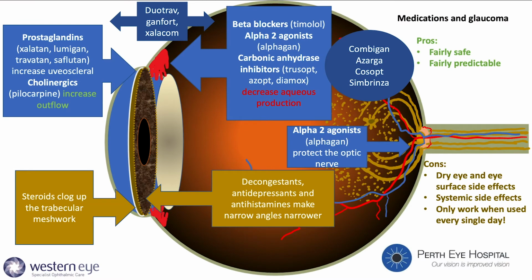Moving back a little bit, the largest group of eye drops affect the ciliary body. They reduce the amount of fluid that's produced in the eye. Beta blockers are probably the commonest and oldest that have been in really frequent use. Timolol is the one that we use the most in Perth. And they, if you take them by mouth, can be used to treat rapid heartbeat, high blood pressure, and anxiety. So even if you take them by eye drop, they can have those side effects if you're very sensitive. Most people don't get those side effects, but it is possible.